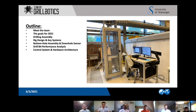for 2021. We'll present our drilling assembly, the rig design and key systems, the bottom hole assembly and downhole sensor. We'll show how the different bits we've tried out have performed, the control system, and finally the hardware architecture.